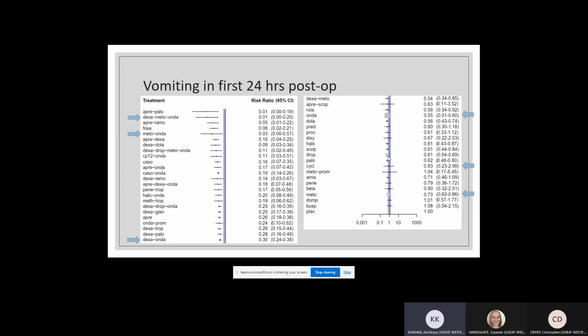But if you look at dexamethasone, metoclopramide, or ondansetron, it's pretty good and pretty cheap. I would almost certainly guess that those will be about 10% of the price. So the other one, fosaprepitant, is more effective.